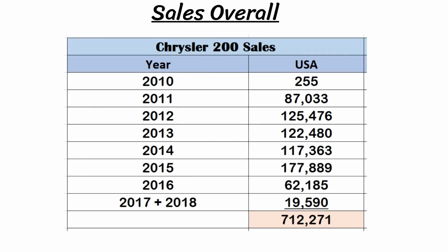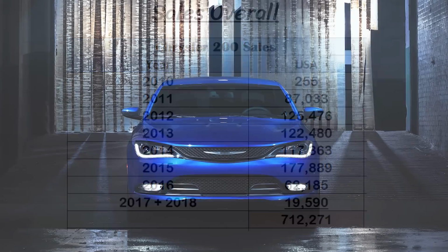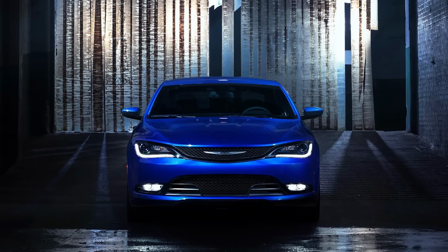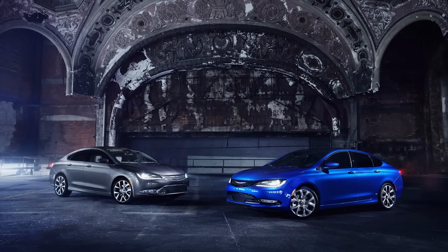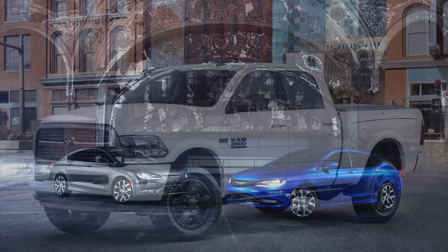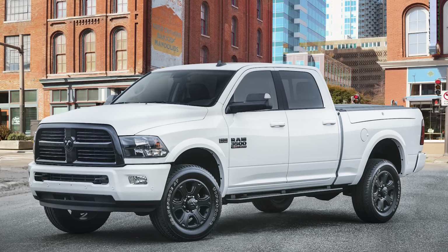The 200 sales dropped dramatically in 2016, 65% lower than in 2015, and Sergio Marchionne was asked about whether dropping sedans would be short-sighted. He just responded by saying that the truck and SUV market will be strong for years, and sedans require big investments that might not pay off, and he used the 200 as an example. FCA moved the Ram production to the Sterling Heights plant once the 200 was cancelled, and they used all the resources to focus on their more profitable truck and SUV lines instead.